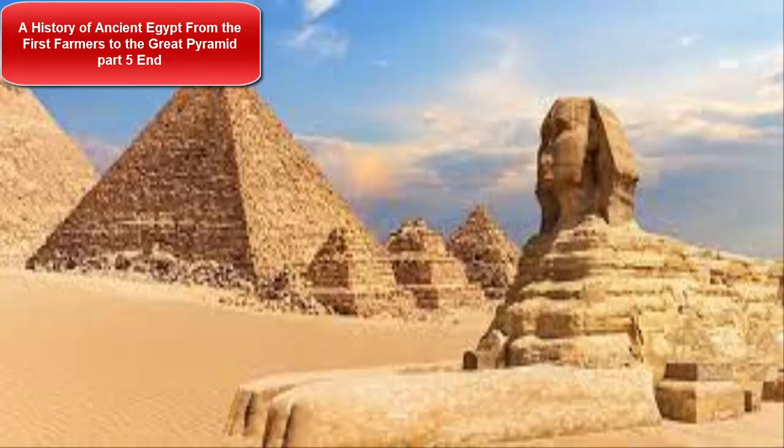27. Court and country. Metjen in the early reign of Sneferu, 2625 to 2600 BC. Walking north past the walls of the step pyramid's enclosure and out the dusty track that led to the old government inspectorate in Merkez Mastaba, he would pass by a number of undistinguished stacks of mud brick that are slowly dissolving into the sand.